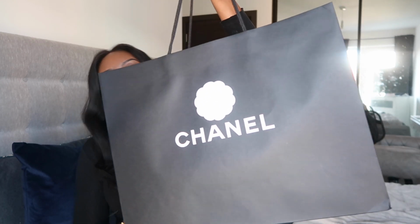It came packaged really nicely in this black bag with the white camellia and the white ribbon. I want to also give a really big shout out to Naomi, who was my sales assistant in store. She was super helpful and just really lovely, kind of guiding me through the process of the 2 bag sizes that I was deliberating between.